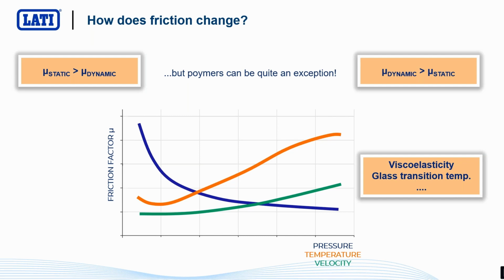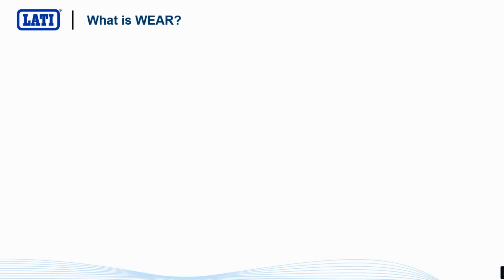The higher the deformation speed, the stiffer the plastics will be. The stiffer and more brittle they are, the more energy will be dissipated, and the higher the friction will be. This is the reason for the relation of higher temperature and higher velocity to the friction factor. We have defined friction. Now let's look at wear.